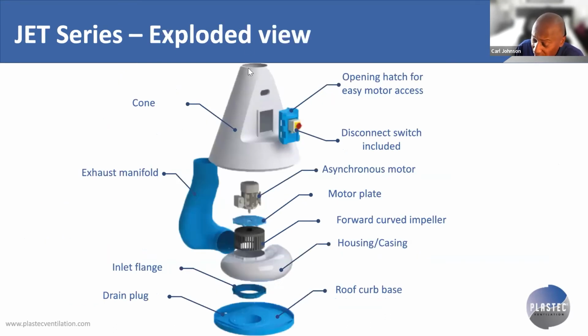So you can actually put a stack on here for right plume height. This cone is all polypropylene, UV treated, and has an exhaust manifold. I had a customer say, well, Carl, what happens if it snows or rains? No problem, because the rain or snow goes right down to this exhaust manifold, right into this drain plug, and drains right onto the roof. No issues here.